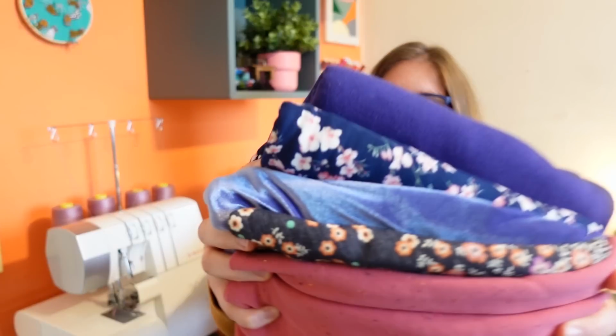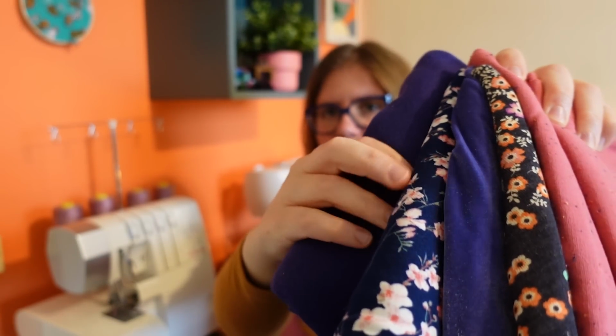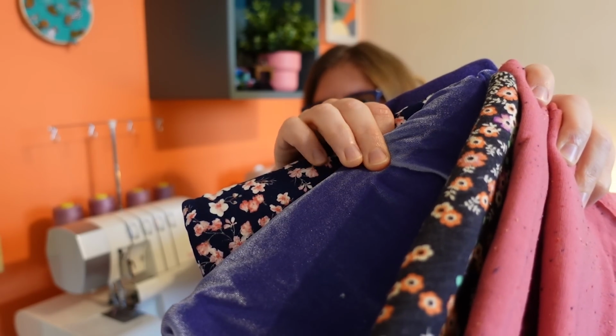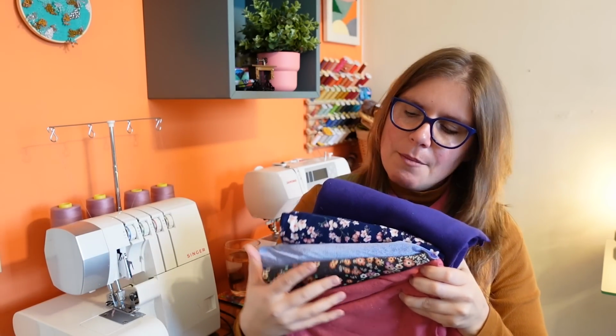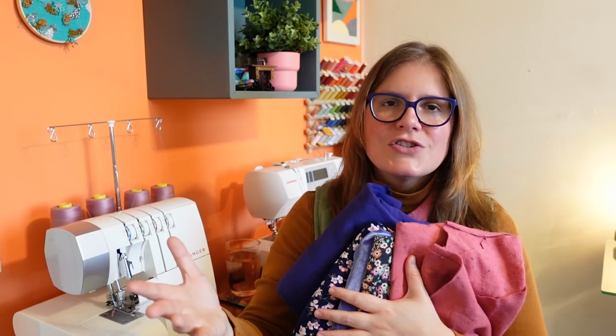These are the fabrics that I've picked out that I think would pair well together for the sleeve. So I've got sweatshirting fabric. I've got, this is a double brushed poly. This is like a velvet fabric. This is a cotton jersey, cotton sweatshirting. I don't think it matters that much how different these fabrics are because they're just going to be laid over the main fabric anyway. And the main fabric is basically going to act like an interfacing behind it, so it will give it the structure that it needs.